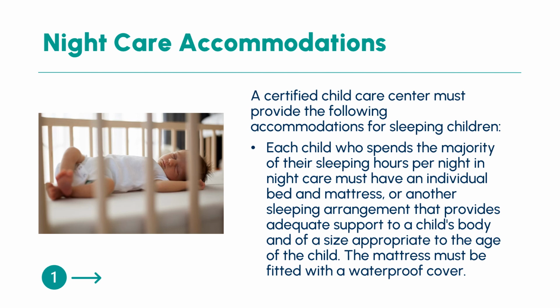If providing night care, a certified child care center must provide the following accommodations for sleeping children. Each child who spends the majority of their sleeping hours per night in night care must have an individual bed and mattress or another sleeping arrangement that provides adequate support to a child's body and of a size appropriate to the age of the child. The mattress must be fitted with a waterproof cover.